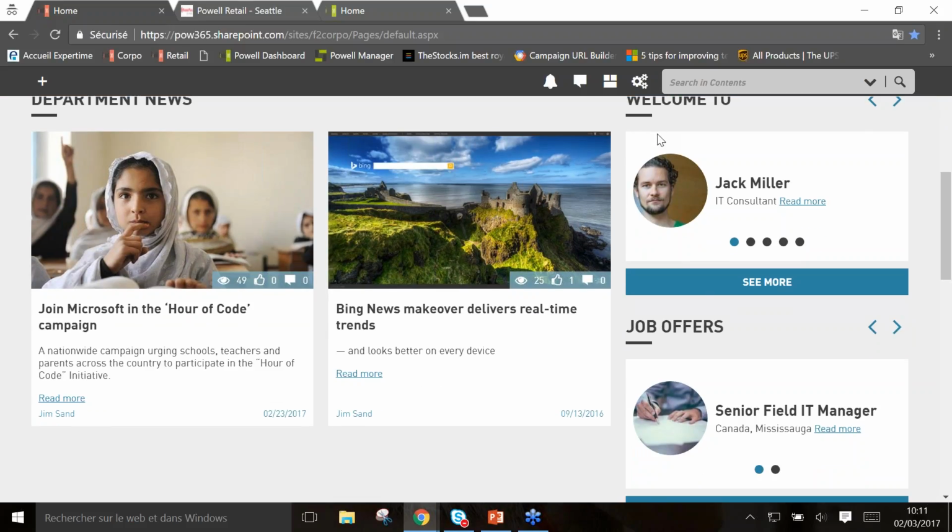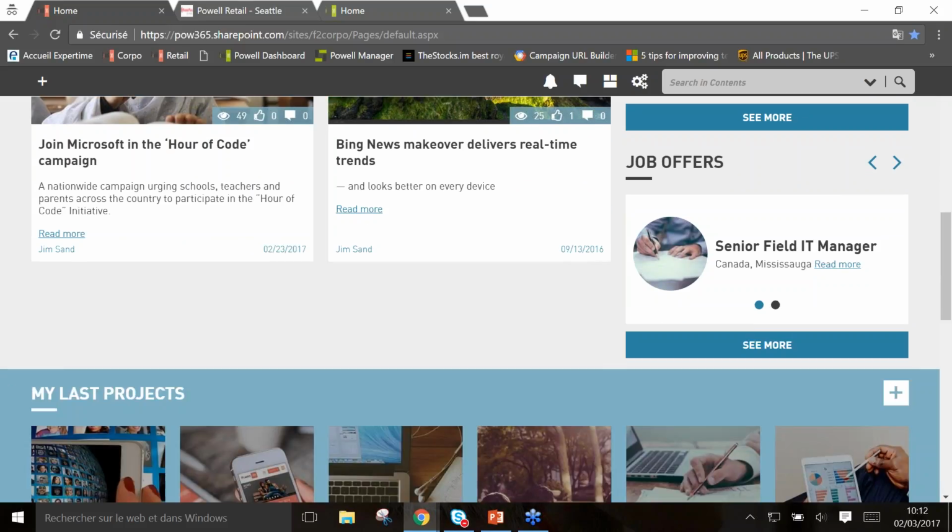Next to that, you can see that we have 2 widgets here that are the welcome to and the job offers widget. These are for internal use to really promote your employees. So here we have the welcome to, which essentially welcomes new employees to your company. And then below that you have job offers, which is all of the new offers that are coming through in the company. So this is to keep your happy employees inside of your company and help them evolve with you.